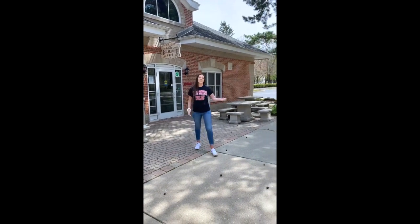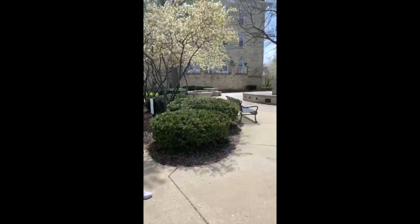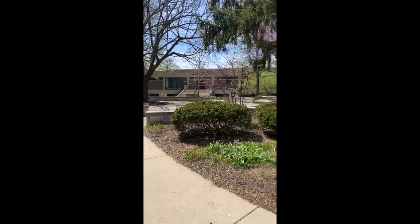As we walk into the middle over here, it shows a great place for seating outside when it's nice. You see a lot of students out here studying during the spring and fall when it's nice weather and there's lots of tables.